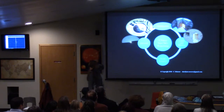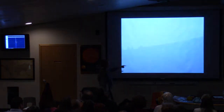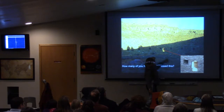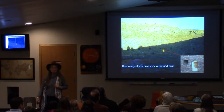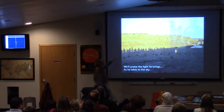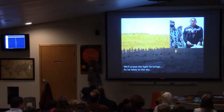Interaction of light and shadow with architecture. So here we are back at Casa Rinconada. Can you tell I like this place? On the summer solstice, the sun rises and a little light square descends into one of the niches. You can see that, and I encourage you to. It's quite lovely, and you can see the shadows of people. There are lots of people, and there's usually dancing and drumming in either Bonito or near the visitor center. It's a very special time.